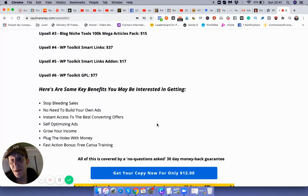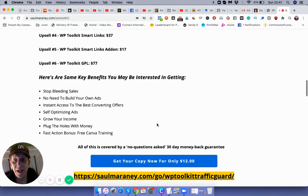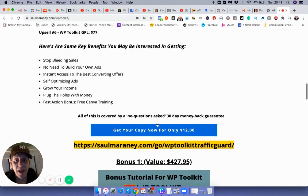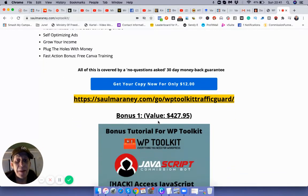So here are some of the benefits. Stop bleeding sales. No need to build your own ads if you don't want to. Instant access to the best converting offers. Self-optimizing ads. Grow your income. Plug holes with money. Fast action bonus: free Canva training. So if you want to make your own ads, it shows you how to make them in Canva. It comes with a 30-day money-back guarantee. It's opening tomorrow again, Monday the 17th at 11 a.m. on Warrior Plus.